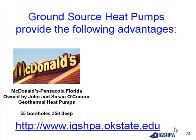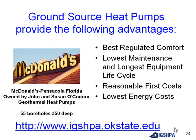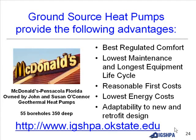Ground source heat pumps provide the following advantages: best regulated comfort, lowest maintenance and longest equipment life cycle, reasonable first cost, lowest energy cost, adaptability to new and retrofit design. More information can be obtained at www.igshpa.okstate.edu.